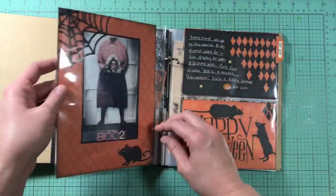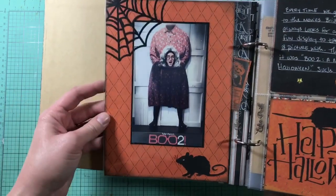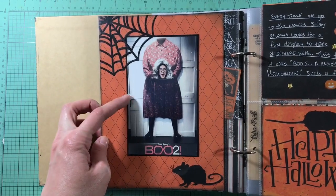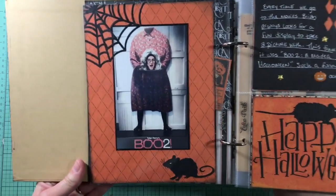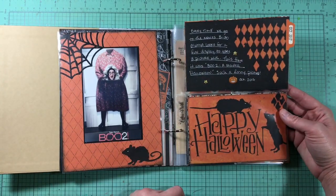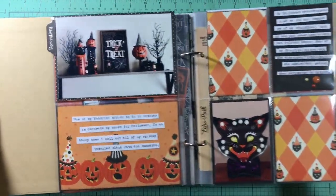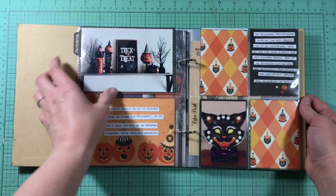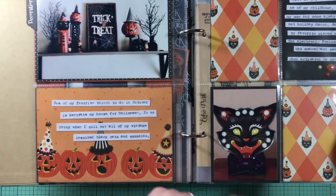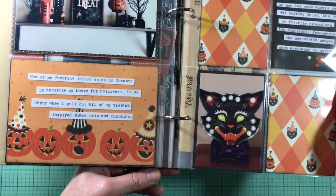And then I have some sleeves in here, some photo protectors. This is a picture of my husband at the movies. They had this cutout thing that you could put your face in, so I just thought that was perfect. And then I did some die cutting with Holtz dies. And then this is some paper in my stash from Martha Stewart. This is my Halloween decorations for this year. It's just on my shelf. And then here's the Heidi Swapp marquee cat that I picked up as well. I love it. I think it's so cool.